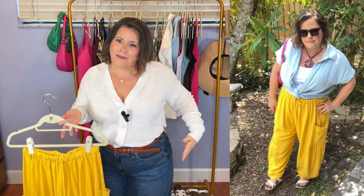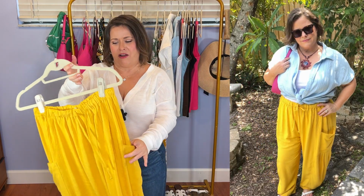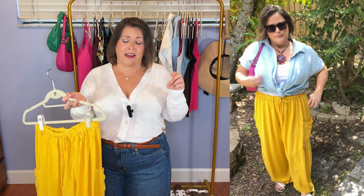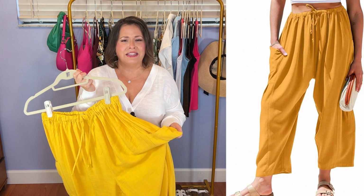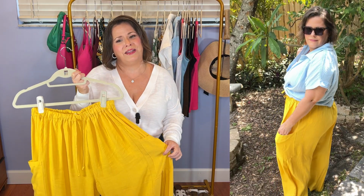But because I'm curvy, I got a little extra fluff. I don't want things too big on me. I don't want to add extra pounds to myself. And it does come to my ankle. If you're much taller than me, then it's probably going to come a couple of inches above your ankle, which is how they show it on the picture on Amazon. But I just love this. And it came in so many colors. It came in over 15 colors, but this is the bright yellow color.